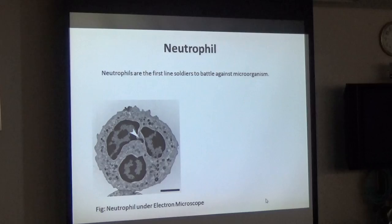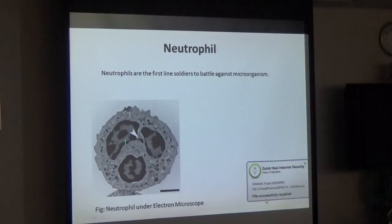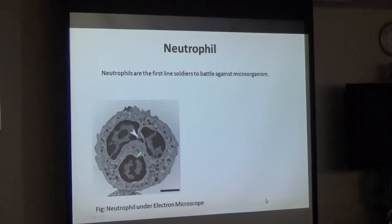So all of us know that neutrophils are the first line soldiers to battle against microorganisms. It is the most important arm of innate immunity. When we see the neutrophils, we find that its nucleus is multilobed, and there are a lot of granules inside the cytoplasm of neutrophil. These granules contain proteins. These proteins are cytotoxic, such as myeloperoxidase, neutrophil elastase, cathepsin G, MMP9, etc.